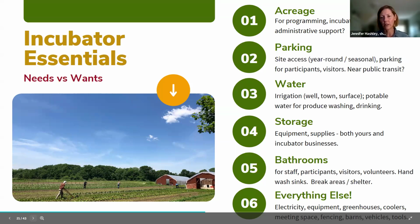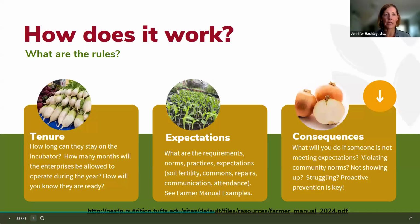Obviously, bathrooms, maybe break areas and shelter, and then all the other things, all the other equipment, greenhouses, coolers, wash stations, meeting space, fencing, barns, vehicles, tools. It's endless. Lots of good stuff. And then, how do you put it all together?